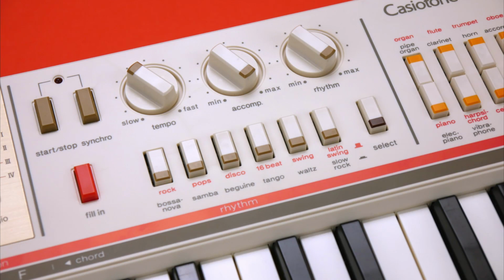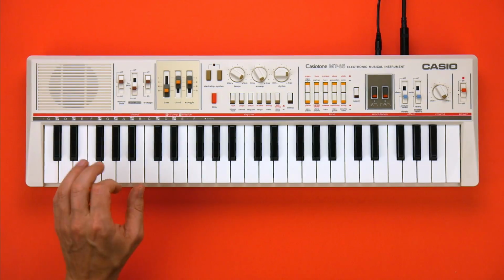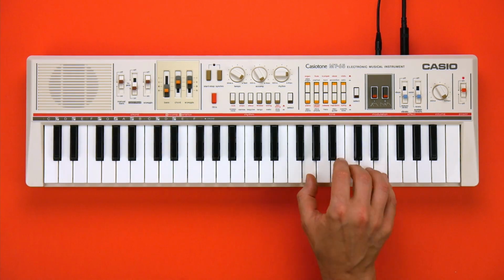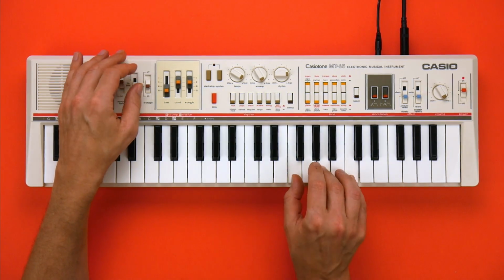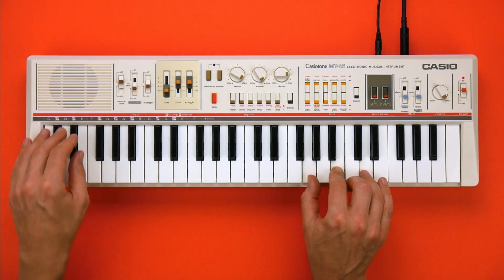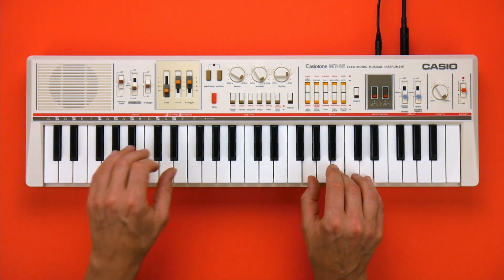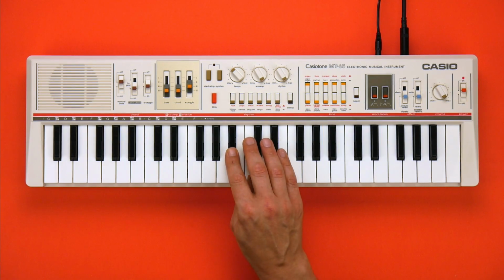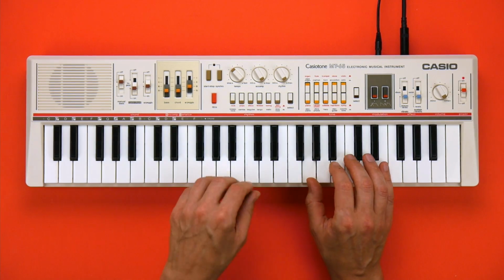We only have one volume control for bass, chord and arpeggio, but the arpeggio has an on and off switch. Swing. Some of the bass lines don't work with every chord progression. Sometimes it's better to play the chords in the melody section.